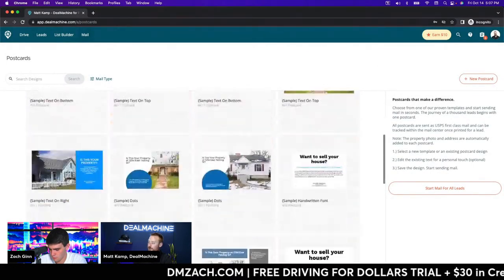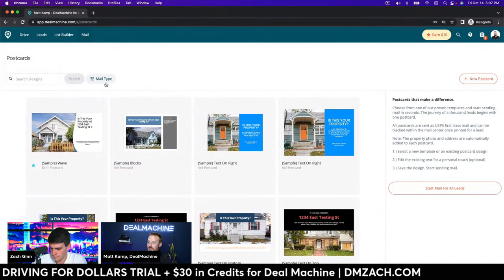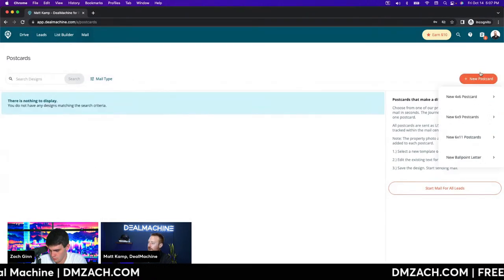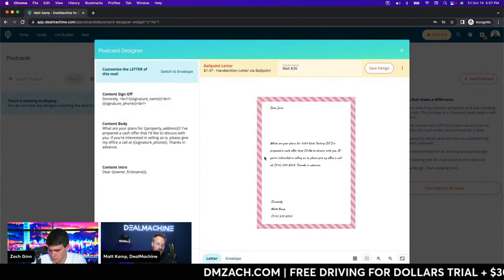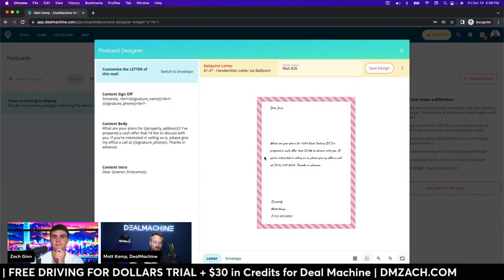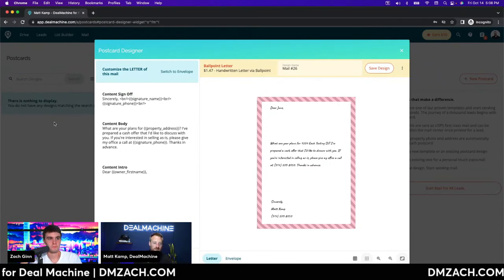But really the idea behind this is, hey, make it really easy on yourself. Just use the templates that are set up for success right there. And you can even adjust the size. You've got larger postcards, you've got ballpoint letters, where you can create a handwritten postcard or handwritten letter and get really specific there. So in terms of the mail that you can send, you can get all kinds of creative things to up your response rate. But in the end, simply hitting send mail and set it and forget it and let it do its work, that's going to put you in a position to succeed. Awesome.